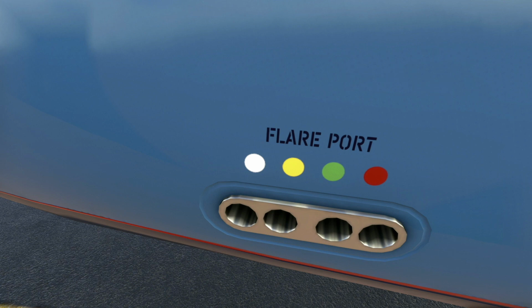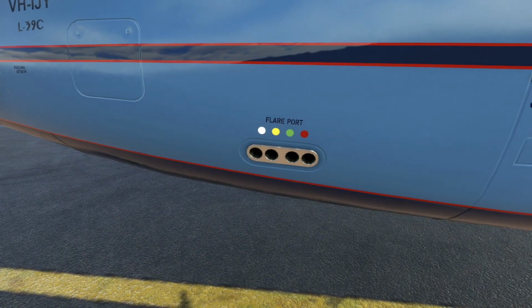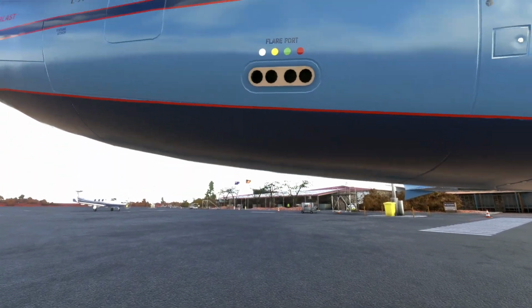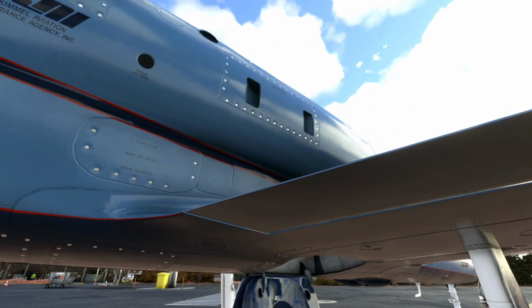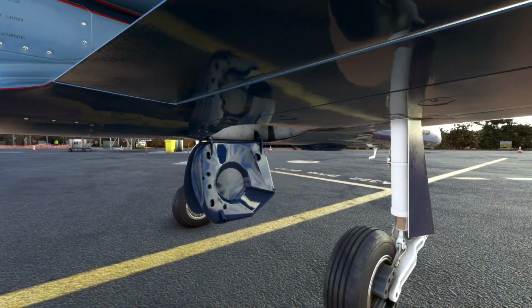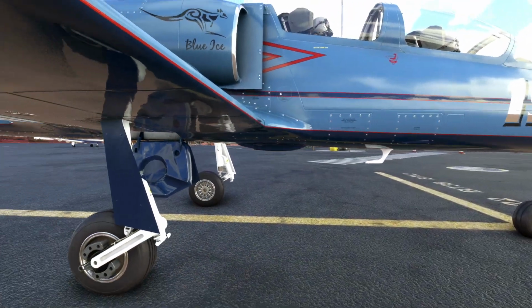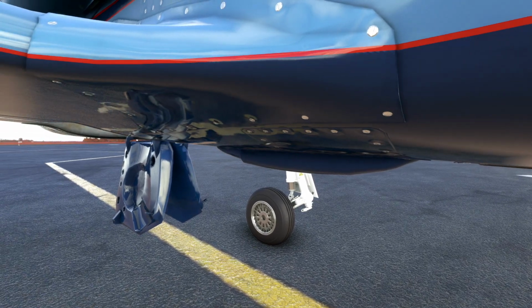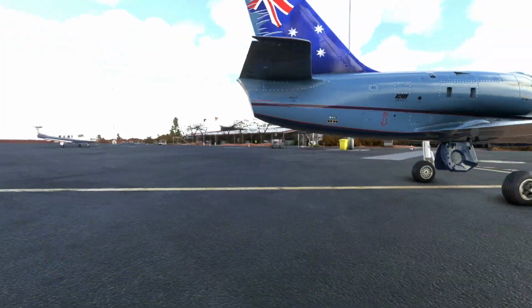So flare port, that is clear. There's no pixelation at all. I don't know if these are supposed to be round or not here, but I'm not really sure on that one. But for $15, it's not bad. Not bad at all. And I feel as though the rest of them will be just as nicely detailed as well. So anyway, what we'll do is we'll jump in the cockpit.